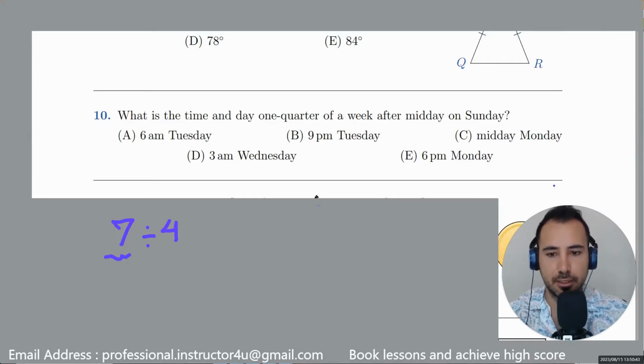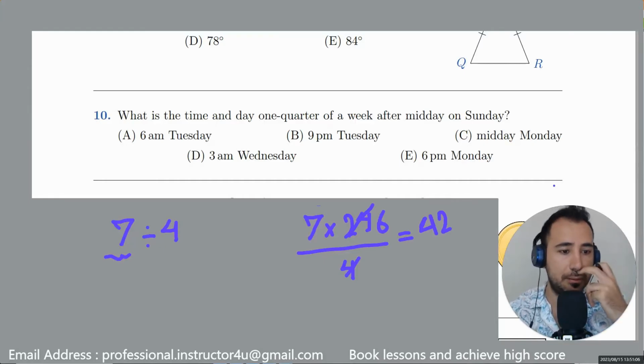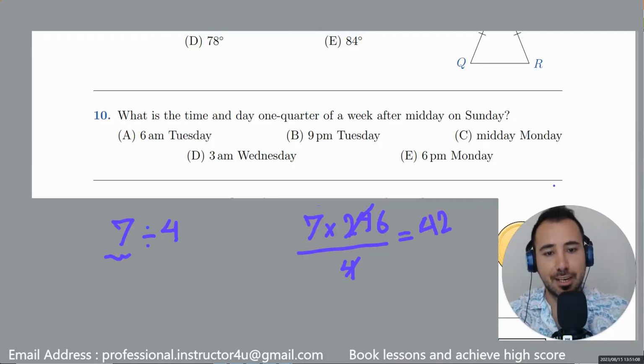It would be easier to make it into hours. 7 days is how many hours? Like this. And then divide it by four. I will write it in fraction form. So one cancel with this 24, it will be 6. So we're gonna have 42 hours. So the question really is, what's the time after 42 hours?